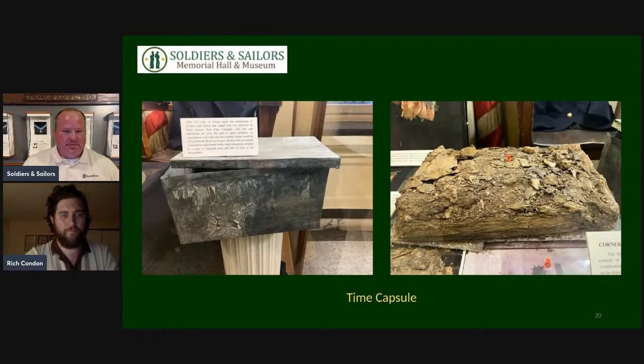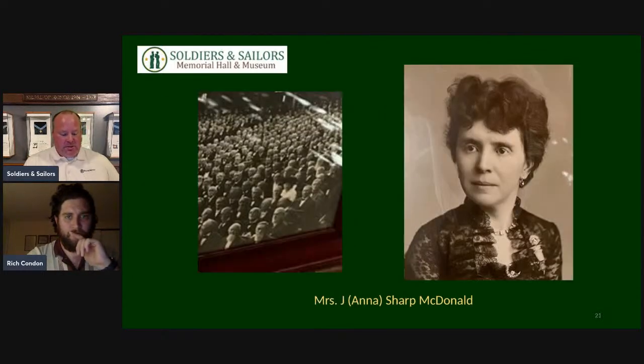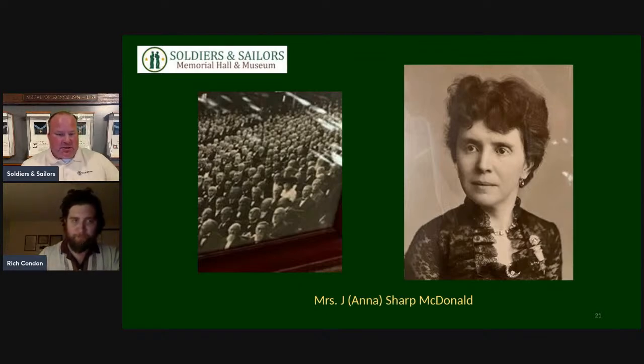So the GAR in this case was certainly following those traditions of placing a time capsule in the cornerstone. Also wanted to take a moment to mention, we actually mentioned this story in the last program, last month, that we did about the history of soldiers and sailors. But since you brought up women specifically in the GAR, this is Anna Sharp McDonald. She is pictured there on the left. You can just make her out because she's wearing white within this sea of GAR veterans at our grand opening of Soldiers and Sailors. She is the only woman sitting there.